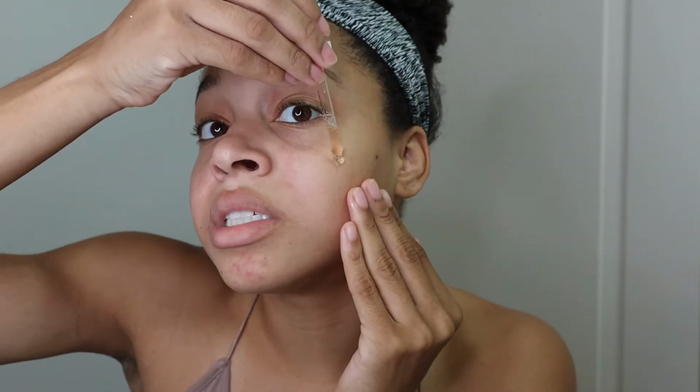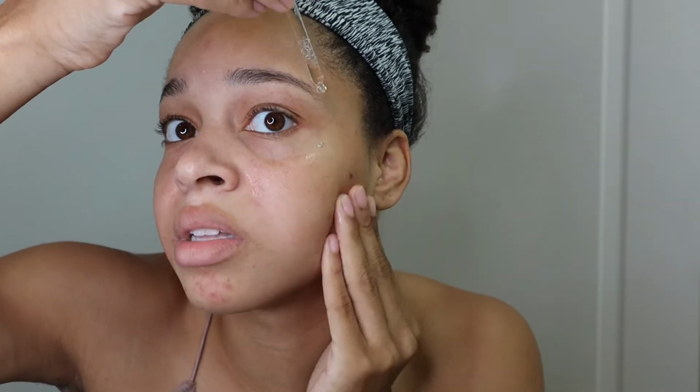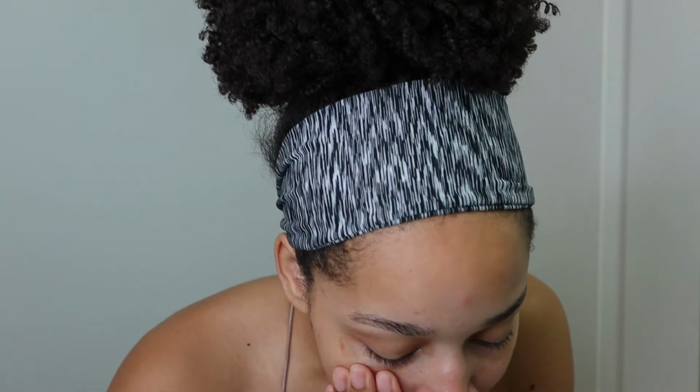This serum is more on the watery side, so I like to just apply a few drops and then kind of rub them in as I go, just because with this serum, unlike the other one, it does drip pretty easily. The other one is a bit more viscous, a bit thicker, so it doesn't run down your face the way that this one does. But I just go ahead and rub/pat this into my skin, and then I let this dry before applying my other serum as well.